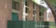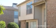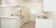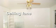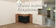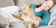Ashford Creek Apartments offers sizeable, unique and creatively designed one and two bedroom apartment homes and townhomes. Our homes feature fully equipped step saver or country size kitchens, full size washer and dryer connections, and ceiling fans. Some homes feature beautiful vaulted ceilings, wood-burning fireplaces, and all our homes are pet-friendly. Some restrictions do apply.